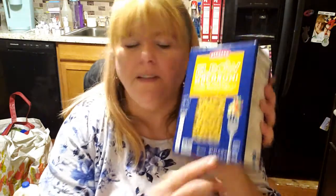Yep, 2 pounds. So that'll keep them settled for dinner and lunches, hopefully for a few days. And pasta, no matter what kind of pasta, it never goes bad in this house with my kids. No, they don't. Because it must be that Italian that's in my bloodlines. It must be.